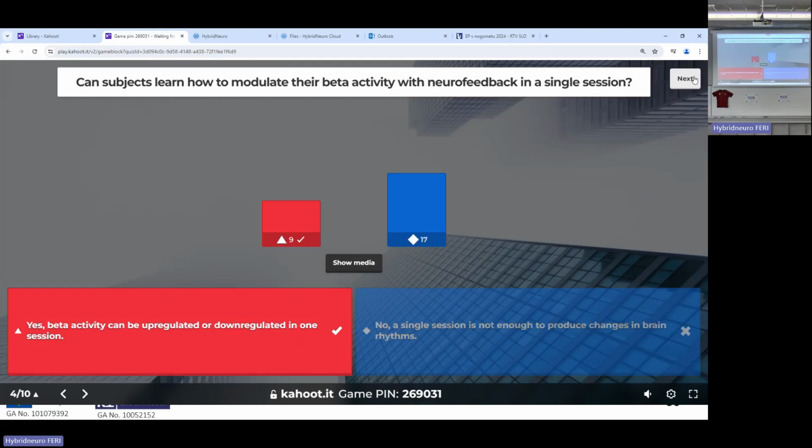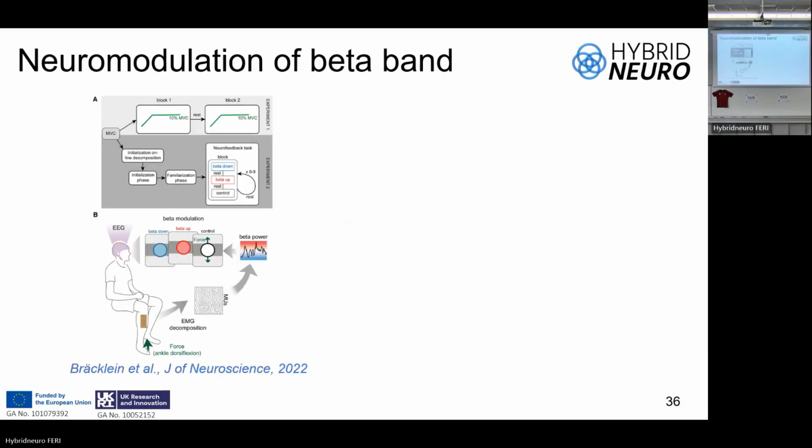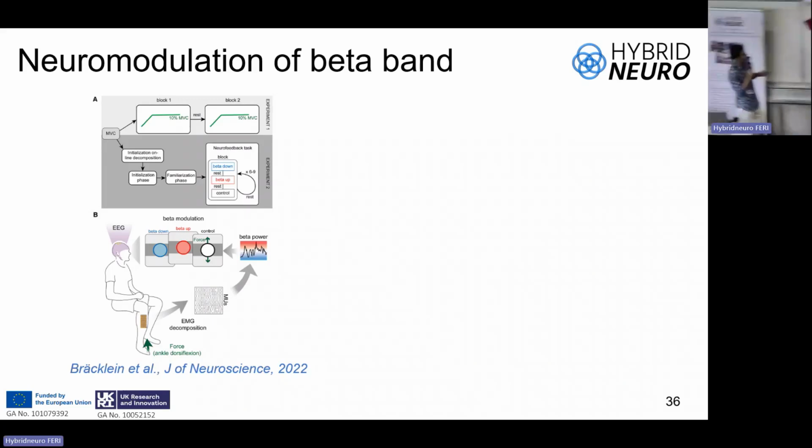So yes, the beta activity can be upregulated or downregulated in one single session. That doesn't mean the changes are plastic, but it's feasible. I hope Dario showed this on Monday, because Mario and his colleagues in this protocol had the EMG from the tibialis anterior, they had real-time decomposition, they had the CST, and they computed different estimations. In this case, the power of the beta band measured in the CST. And they provided the subjects with feedback of this beta band power.